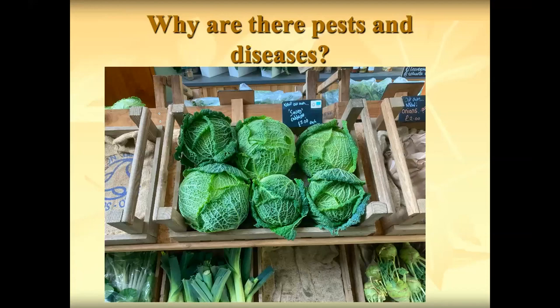When I first came into growing almost 50 years ago, as everybody does, you get big problems with pests and diseases, partly because you're not experienced, and partly because you don't understand what's going on. And the feeling is that these pests and diseases are out to get you. And that's not the case at all. They're actually out to show you something.